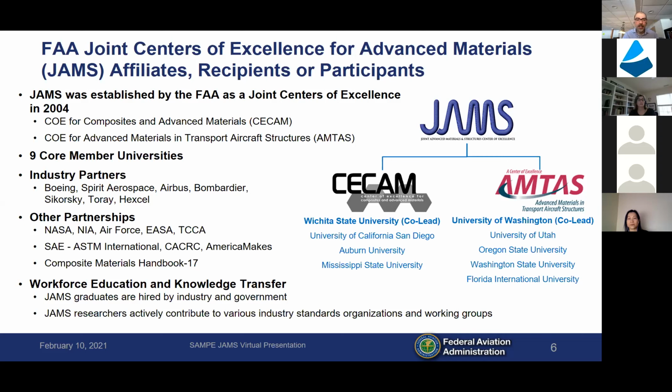As I mentioned at the beginning of my talk, workforce education and knowledge transfer is at the center of the FAA JAMS program. For example, students, both graduate and undergraduate, who participate in FAA research funded through JAMS may receive job offers from our partners and may go to industry to take up positions, carrying over the knowledge that they've acquired through the JAMS program. Additionally, our researchers and principal investigators actively contribute to various industry standards organizations and working groups.